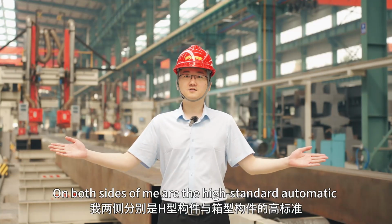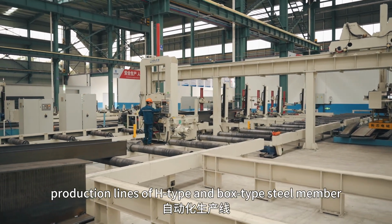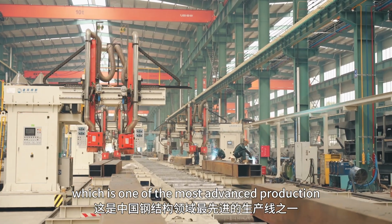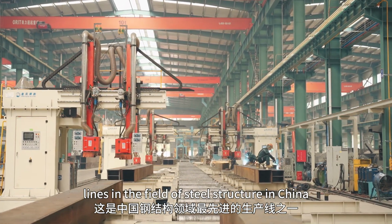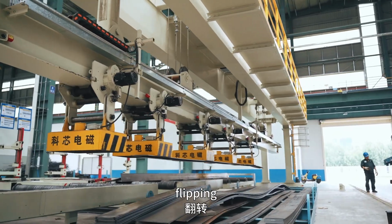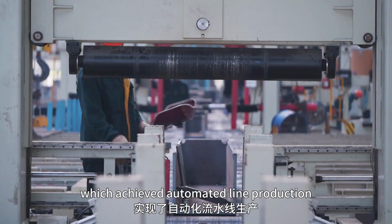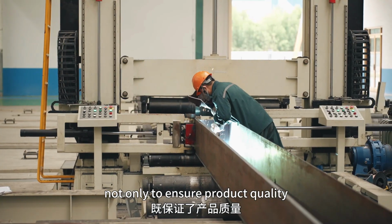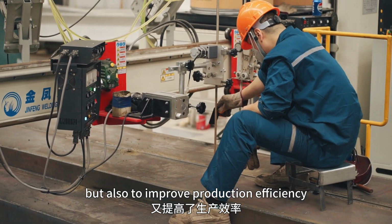so on. On both sides of me are the high-standard automatic production lines of H-type and box-type steel members, which are among the most advanced production lines in the field of steel structure in China. From cutting, flipping, assembly, welding to the final molding, we have achieved automated line production, not only to ensure product quality, but also to improve production efficiency.